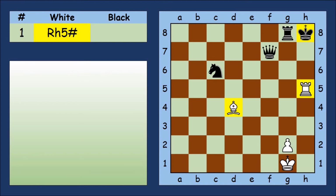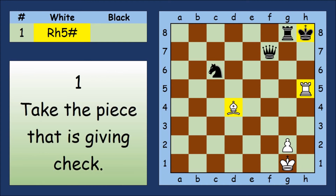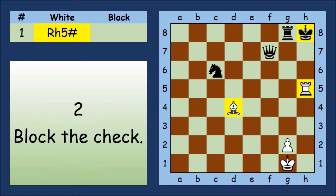There are three ways of getting out of check. Number one, you can try to take the piece that is giving check. Black can take the rook, and black can take the bishop. But this is double check, and black can't take both the rook and the bishop on the same move. Number two, you can try to protect your king by blocking the check. Black can block the rook check, and black can block the bishop check. But this is double check, and black can't block both checks on the same move.